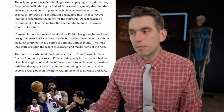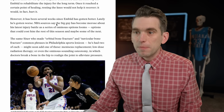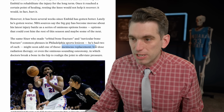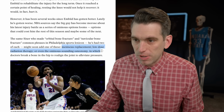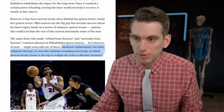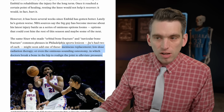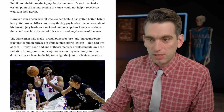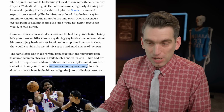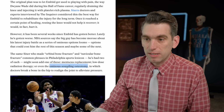Now, to understand what some of those treatments might be, let's go briefly to this article. They talk about these potential options: meniscus transplant, low-dose radiation therapy, or even the ominous-sounding osteotomy, in which doctors break a bone in the hip to realign the joint to relieve pressure. First of all, that is not at all what is done for an osteotomy for the knee. I suspect what they're talking about here is something called a high tibial osteotomy, because there's no osteotomy I'm aware of where you're going to do anything in the hip to change what's going on down in the knee.